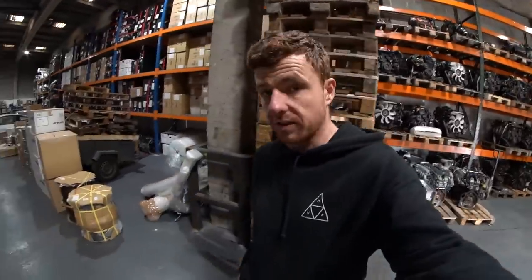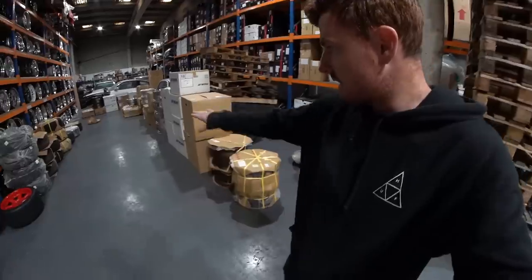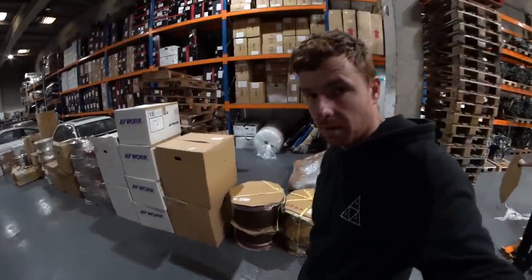Yes, there's some pretty cool stuff in this container. So I'm gonna let Sean and Adrian organize everything. And then we'll open everything up and we'll have a little look.